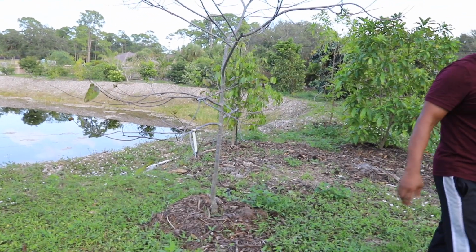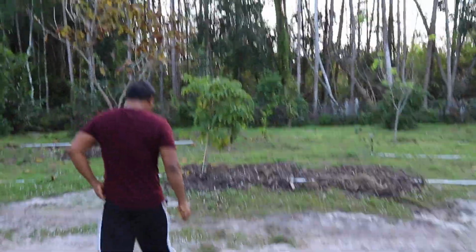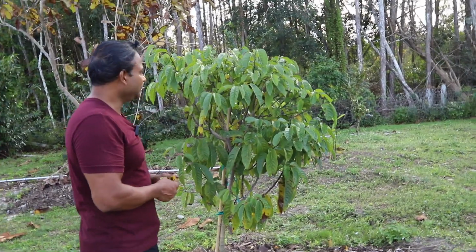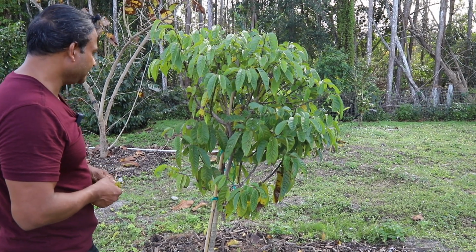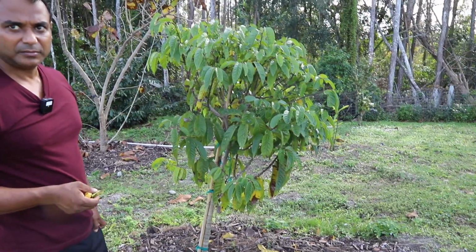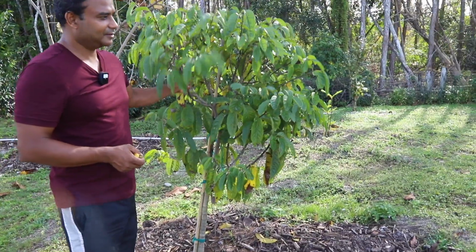Those are different. Okay, so let's go there. These are custard apples. This is an Annona reticulata. I'm forgetting the name. This is the Tikal. This is the Tikal, extremely rare.